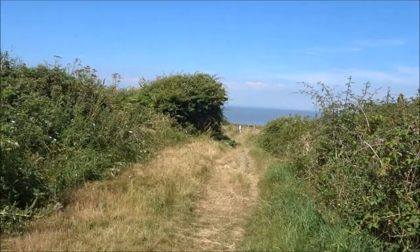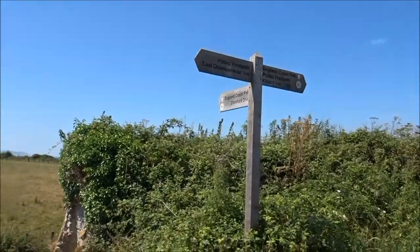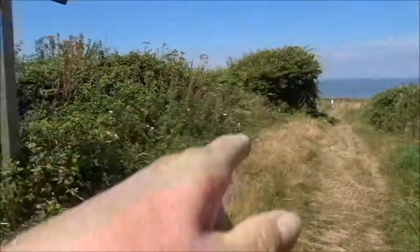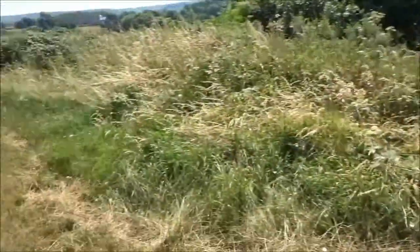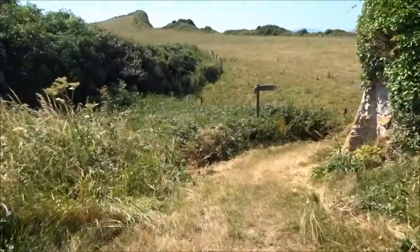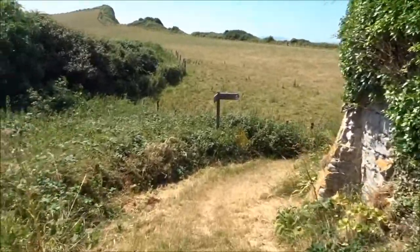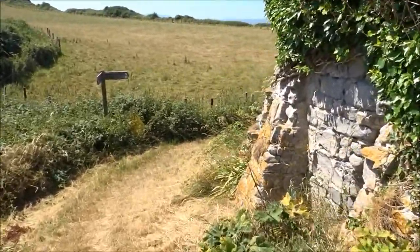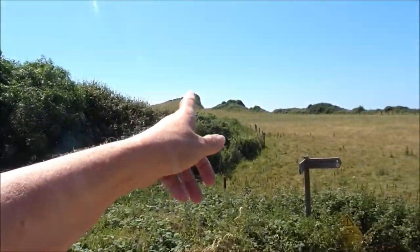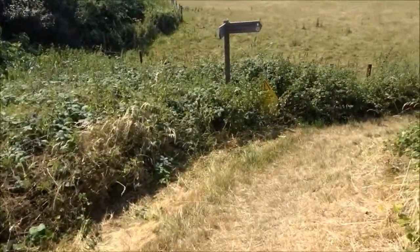Right, over and out for now. Right then, here we are at the crossroads again. I came up along the coast from Kilve that way earlier. I'm going back now to Kilve via the East Quantock Head footpath, but I noticed this feature earlier here. I've just come down from up there. I went up on the head there.